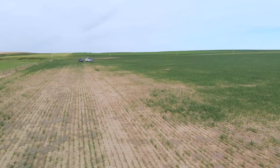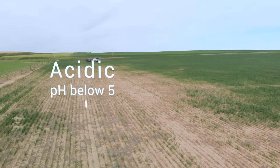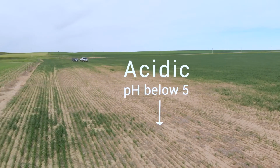The pH in our soil has started dropping from neutral pH down to as low as 3.8 in some small spots. Probably saw the first acidic spots in our fields 10 to 12 years ago. At that point, we didn't know what they were. We had them diagnosed as rhizoctonia at one point. A couple years went by, we finally had them re-diagnosed as cereal cyst nematodes.